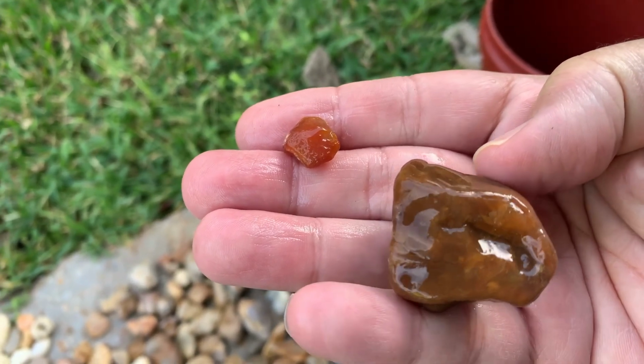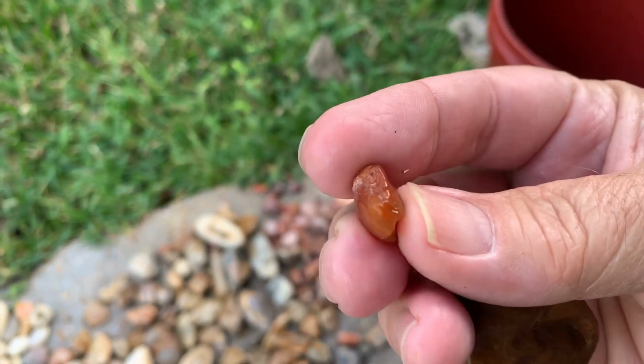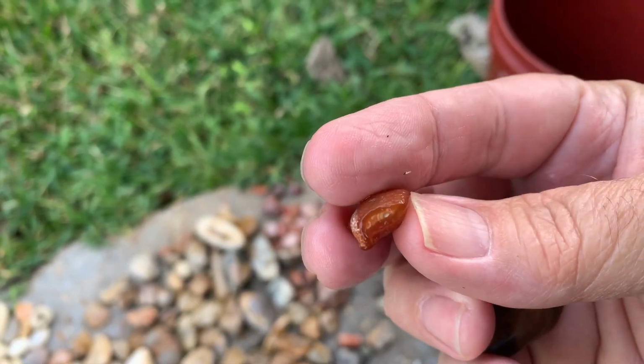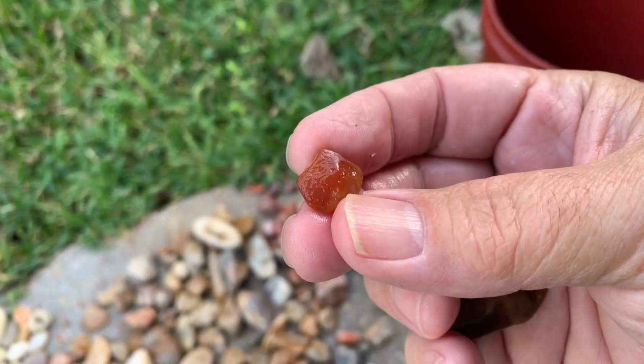Alright, got two pieces of cornelian. Well, the big one has some cornelian on it, but this little thing here is all cornelian, I think. That's cool. Got a little agate face in it. That's nice.